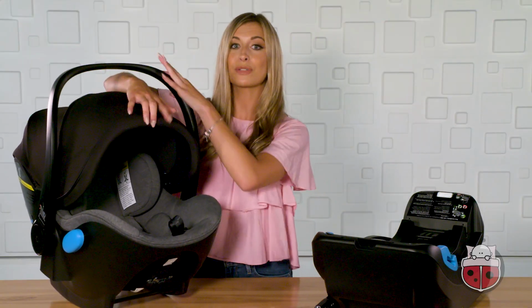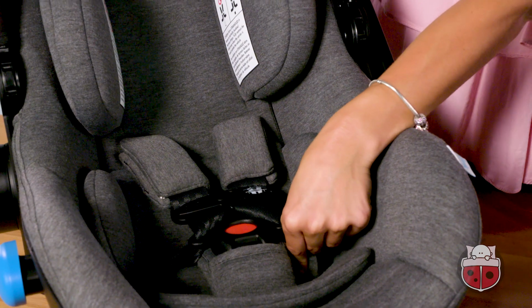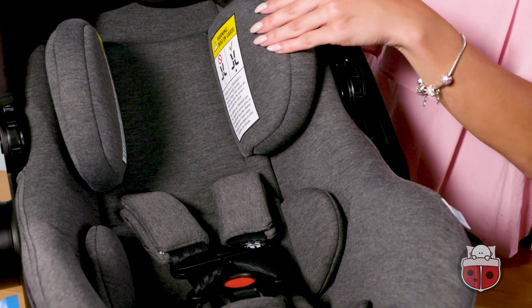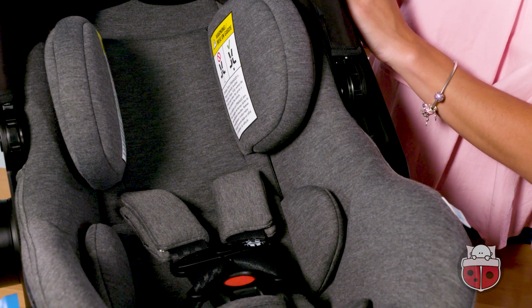Another appealing feature of this infant seat is that it can be installed with a seatbelt and no base using a European build path. There is a 2-stage infant insert included with your purchase that provides a snug fit for newborn and additional head support. You'll remove this as your little one grows.